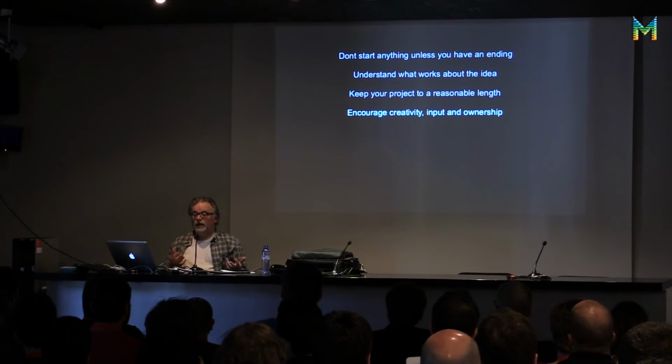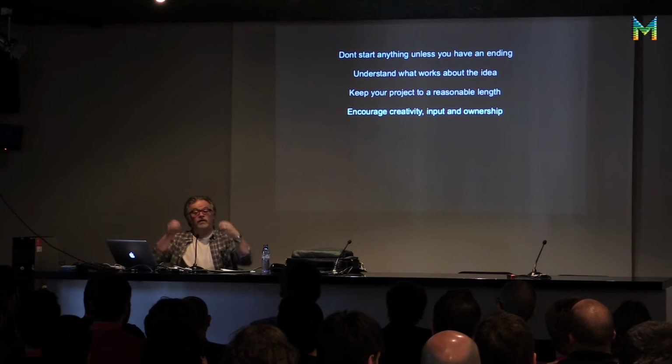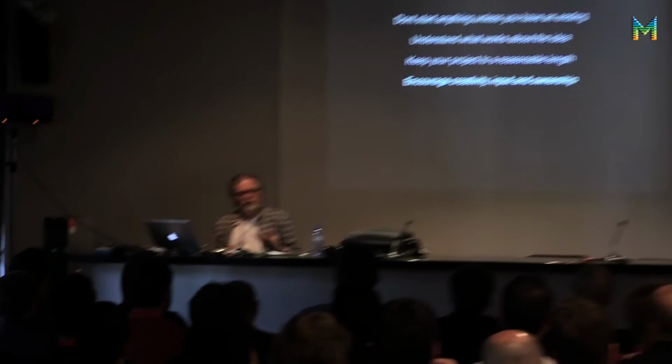Encourage creativity, input, and ownership. Everybody that was on the team could have a say. You have to manage that. As we mentioned earlier on, people can get carried away and lose sight of what the goal is with the project, and your job as a leader is to keep everybody up to speed with what the goals are and what the story is. But you really do want to get people to feel like they have input on it.